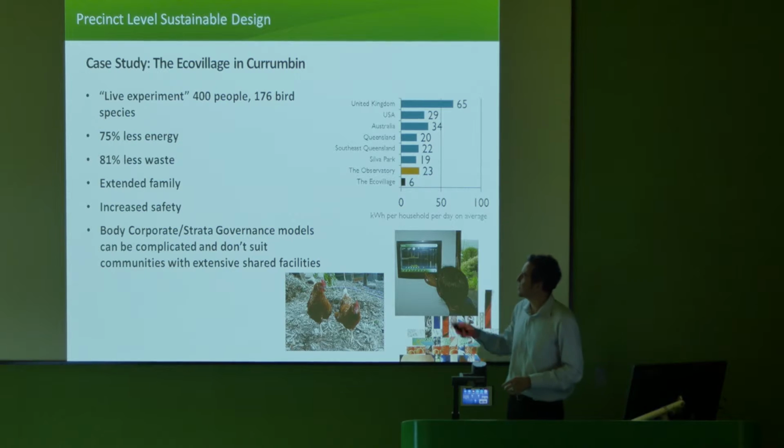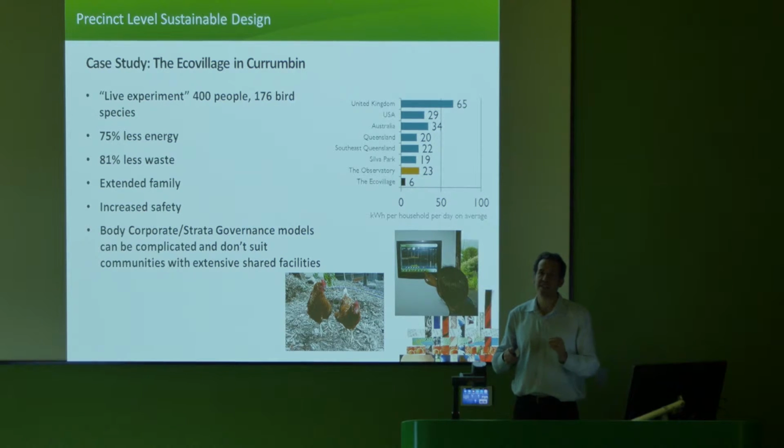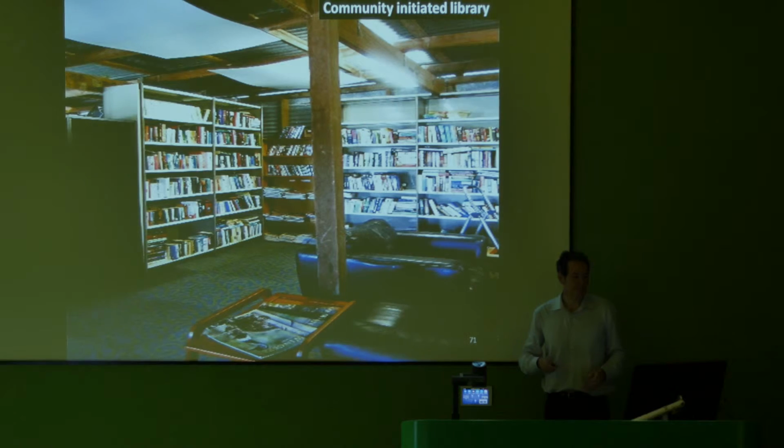The harder type of stuff is the body corporate. Body corporate in Australia, we know strata and body corporates, they're very challenging, especially for co-housing and eco-villages, because the rules are so strict and they can't handle the number of community facilities, the shared facilities. It just doesn't work well, I've found, from my experience.